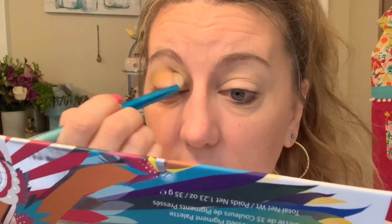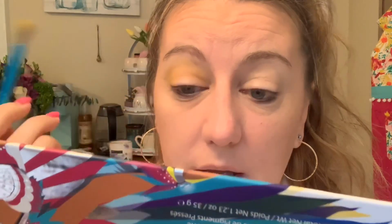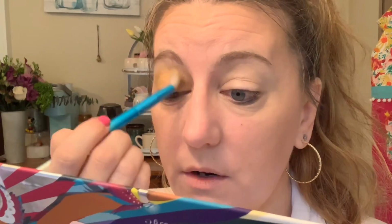Sometimes you've got to lay before you can blend. When you use what I just used on my eyes, it's a little tacky. So sometimes you have to lay the pigment down first before you can really blend it, which is fine. And now it's ready for blending.